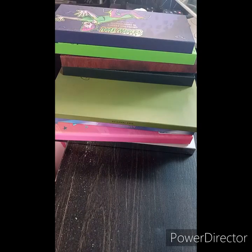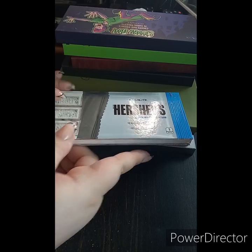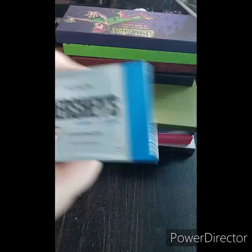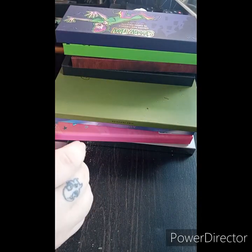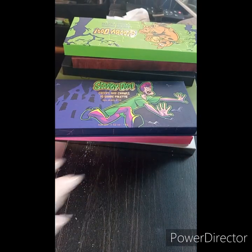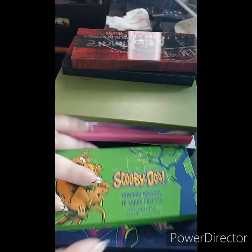I have a bunch here from Glamlight that I got. I put in a Glamlight order in October, and then I also have picked up a bunch of things from Marshall's. So we have the second Hershey's collab that they did, and this is the Cookies and Cream palette. So I haven't used that yet. That is a keep. If I haven't used the palette yet, or if I don't remember it, I will be keeping it to try it because I want to get some use out of it. This is the Scooby-Doo Creeps and Crawls and the Scooby-Doo Raggy. We'll be keeping those.